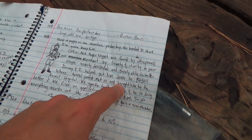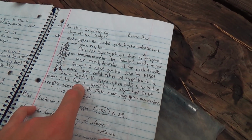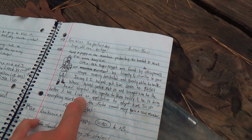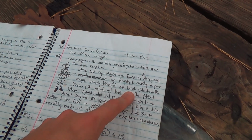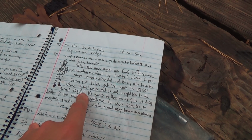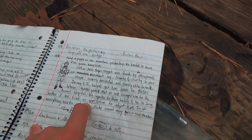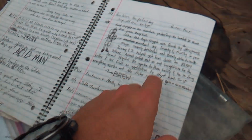Oh look, brought him to the animal hospital. That's weird. Everything's coming in together. Found a puppy on the mountain yesterday. Why don't we ever find a puppy on a mountain? Severely dehydrated, barely able to walk. Jersey and I helped him down the Route 501 animal hospital. Roger Nugget, yes. Wow, that's crazy. Well, I'm glad they saw this and saw there was an animal hospital.